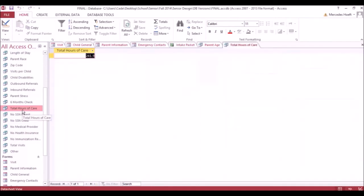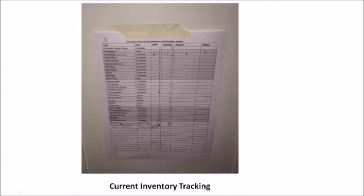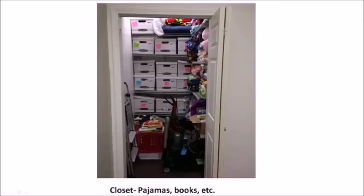Our other main deliverable is an inventory management system. Currently, tally sheets are placed at each storage location, and the number of items used or added to storage are tallied through the day. Lack of staff and volunteer dedication has led to inaccurate inventory levels and an unreliable inventory management system.